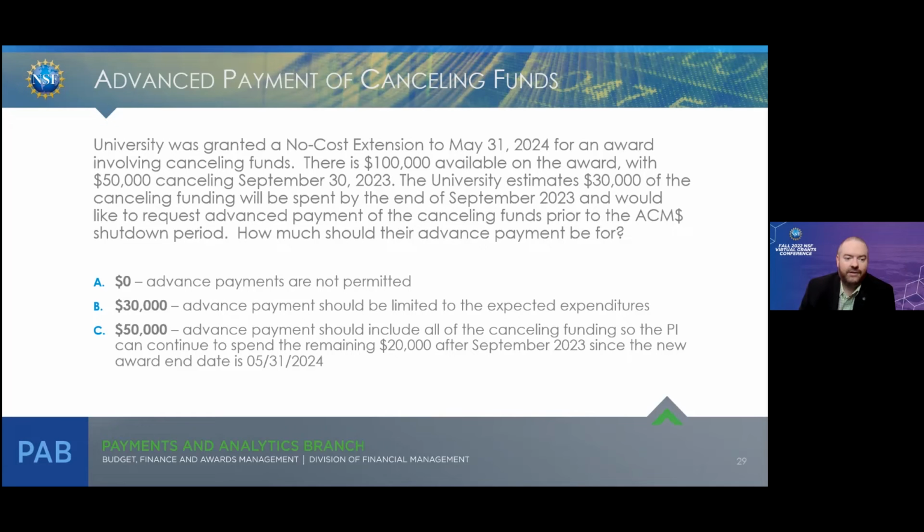The correct answer is B. Advance payments are permitted. However, we suggest that you're able to support the advance that you are requesting. Organizations are cautioned against advancing remaining funds simply to expend remaining balances. This is something that has happened in the past, and when these awards were audited, those subsequent expenditures were deemed unallowable. So it would be inappropriate to request an advance payment of canceling funds simply to allow further expenditures to be incurred after the September 30th cancellation date. The use of canceling funds for expenditures that are incurred after the cancellation date is not allowable.